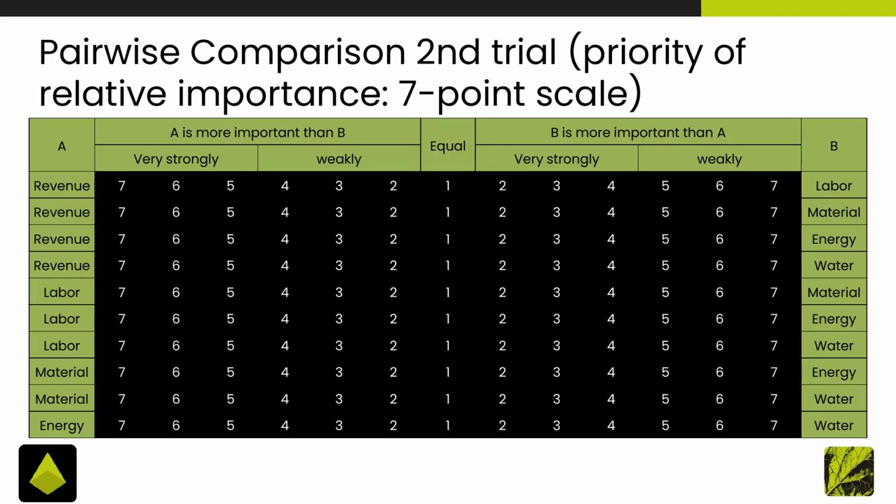Here, we're focusing on revenue, labor, material, energy, and water. These elements are evaluated against each other using a 7-point scale. On the left, we have criteria like revenue, and across the top, we see how each compares in terms of priority. A score of 7 indicates strong importance, while lower numbers indicate lesser importance.